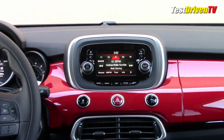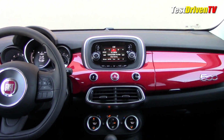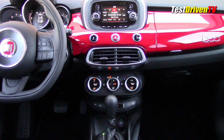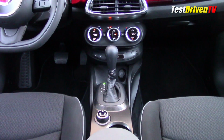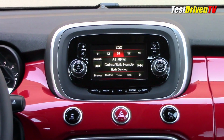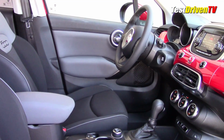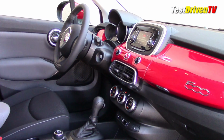The Easy model comes with a base-level Uconnect touchscreen audio system which has AM, FM, CD, and satellite radio with full connectivity options including Bluetooth. Its sound was adequate, but audiophiles will want to option the Beats audio system. Using it was easy enough through its logical and well laid out menus, and it responds well to your touch. Because it is so far away, however, it requires leaning forward out of your seat for most drivers to reach.